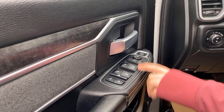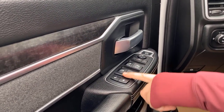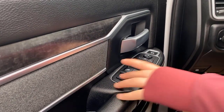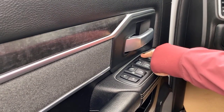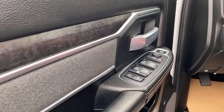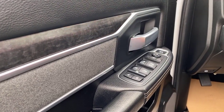On the door right here, you're going to have automatic power windows in the front and then power windows in the back. You can lock the windows as well if you have kids or pets, anything like that. Power locks, and then also power folding mirrors that are heated. You can adjust either one just by clicking left or right and then using this little keypad here. And you are also able to adjust the outer mirror as well if you like.